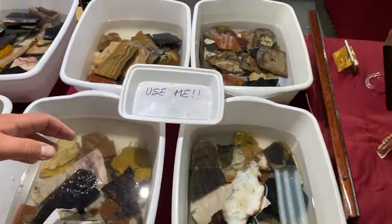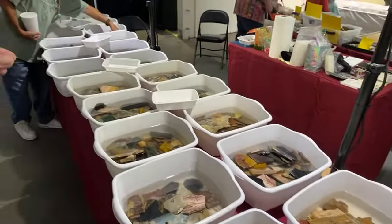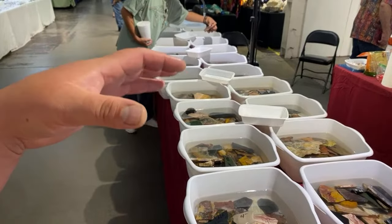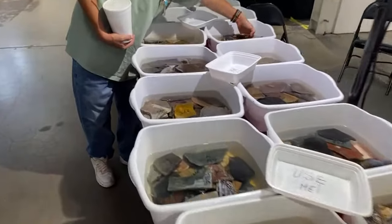Stunning prices. Unfortunately, this is the last day of the show, and you've got to come the very first day to really find the needle in the haystack, even though everything is worth it.